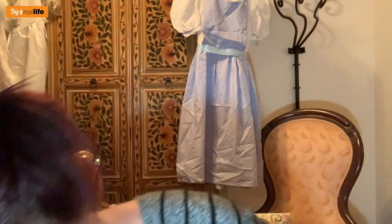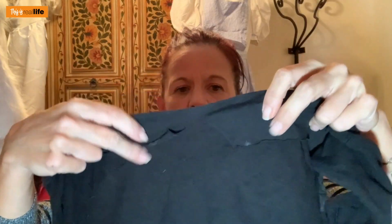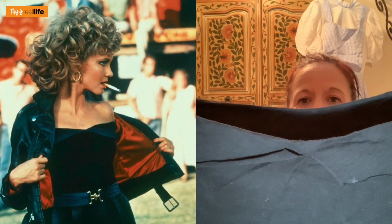I just got some fabric from the fabric store, folded it and glued it, and then I got this little clasp that you just literally go like this. I didn't sew this at all. This is glued right here. And then as far as her shirt, I just bought a t-shirt and cut the sleeves off so they were more like a cap sleeve. Then I cut a V, folded it down, and hot glued it so it gave you that exact look of Sandy's shirt.